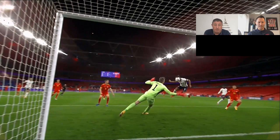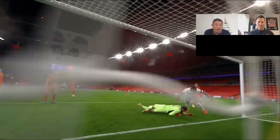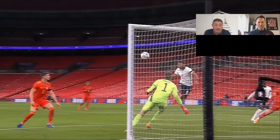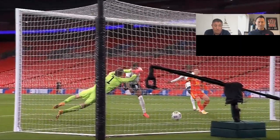As you know, Steve, we see many times that might take a nick off a centre forward's head and go wide, but not with him. If it's going in the box and he's getting on the end of it, it's going to be going to goal, hopefully. But brilliant, brilliant goal.